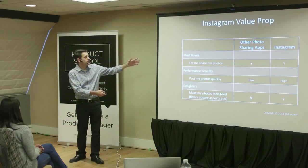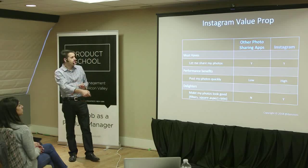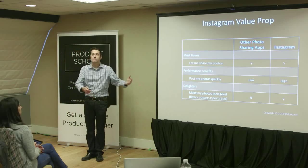Let's throw that back into this framework, right? Here's other photo sharing apps. Here's Instagram. Must-haves: obviously, let me share my photos is the must-have, right? We didn't talk about that. But performance benefit, post my photos quickly, low and high. And delighters, make my photos look good, supported by filters, right? I think that's the story. I don't know if they ever created that. That's the story of why.